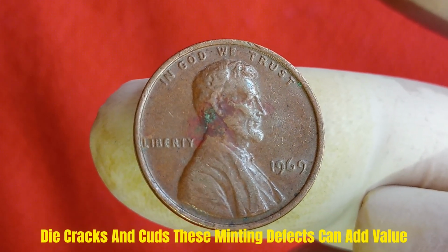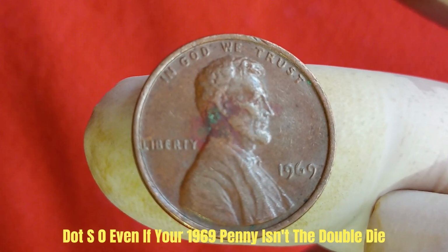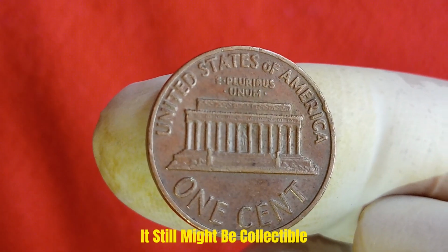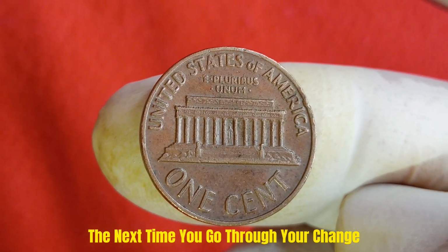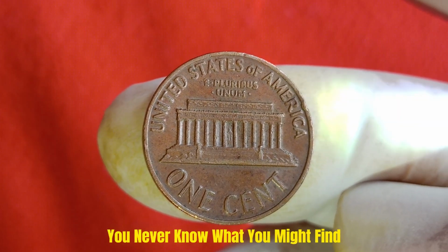Die cracks and cuds. These minting defects can add value, especially if they're large and visible. So even if your 1969 penny isn't the double die, it still might be collectible. Let this be a reminder: the next time you go through your change, check every penny carefully. You never know what you might find.